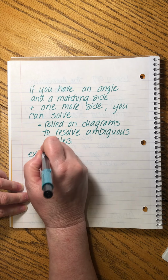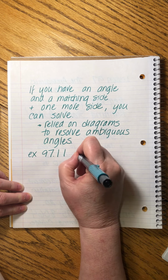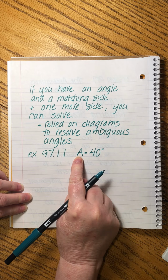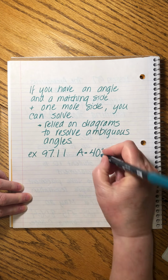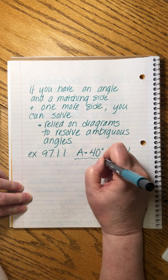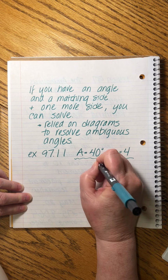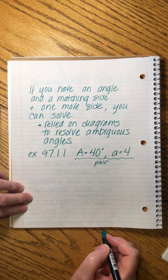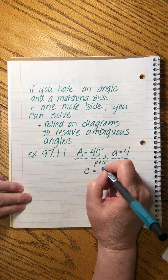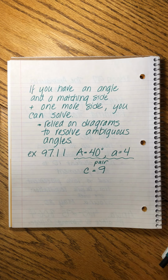Okay, so example 97.1. And here's what we're given. A equals 40 degrees. We know because it's uppercase, that must be an angle. Then we're told that little a equals 4. We know that this must be a pair, right? Big A and little a, this is a side, this is the angle. So this is a pair. And then we're also told that c equals 9. All right, so that, it's a lowercase, so it's one of the other sides, equals 9.